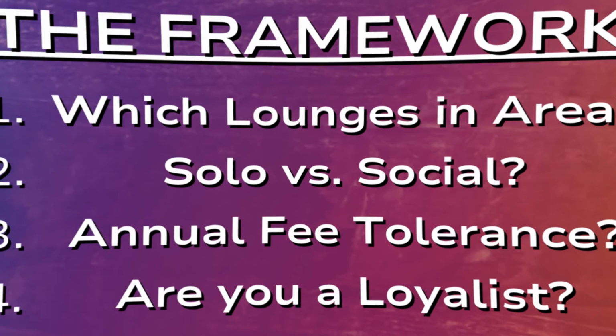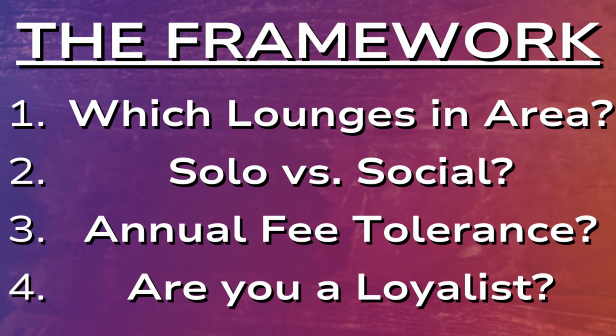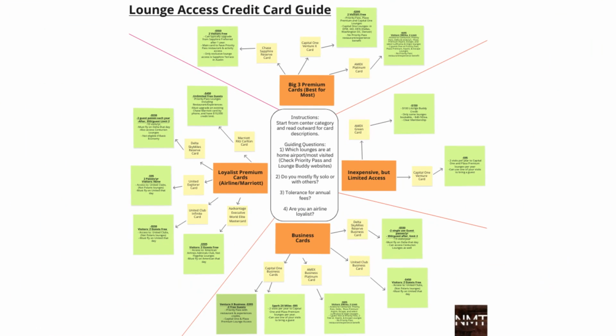And then four, are you an airline loyalist? If you fly for work and you find that you're always flying American or United, then it may be worth getting one of those premium cards. Those cards typically come with a lot of perks dedicated to that airline, in addition to the lounge access if that's available in your airport. So that's the framework, and now this baby is my gift to you.